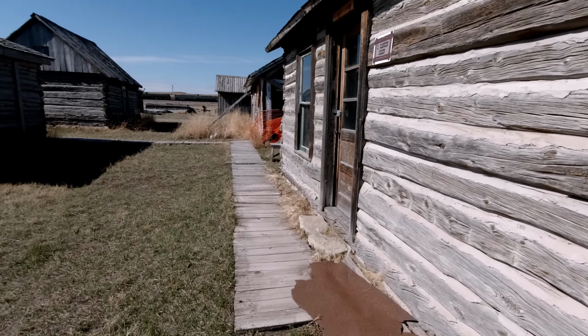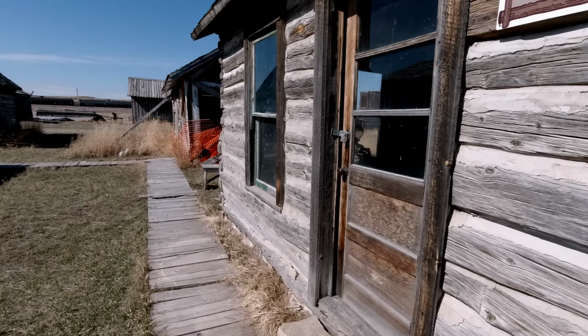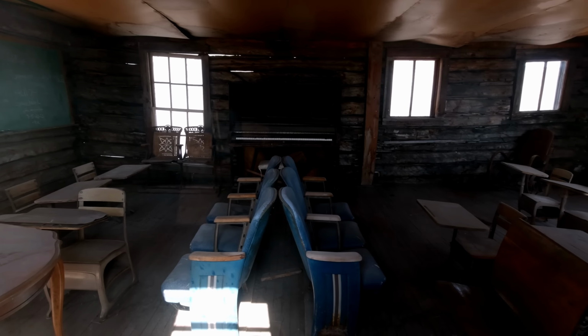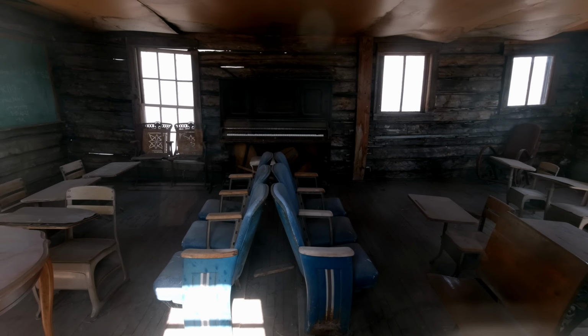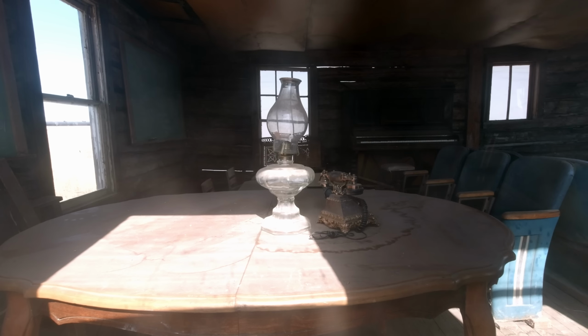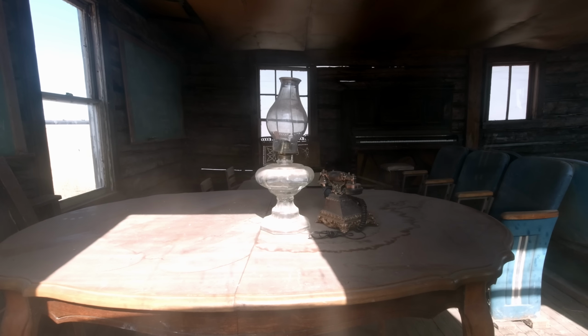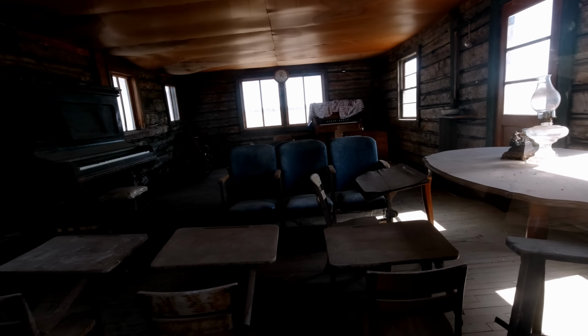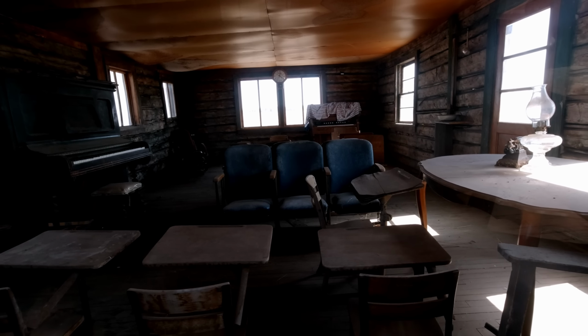Yeah, I'm sorry we can't go in these. This is Sunday. Might be able to see something through the window here, a little bit. I see a piano. Old kerosene lamp on a table. The Rankin cabin.